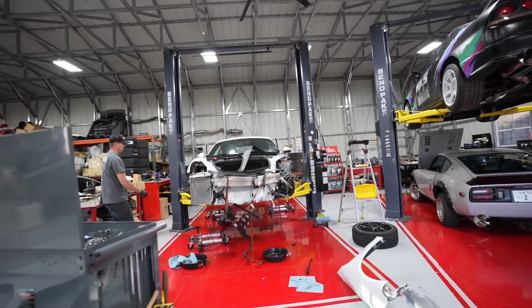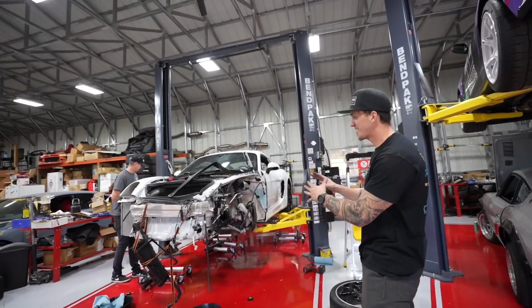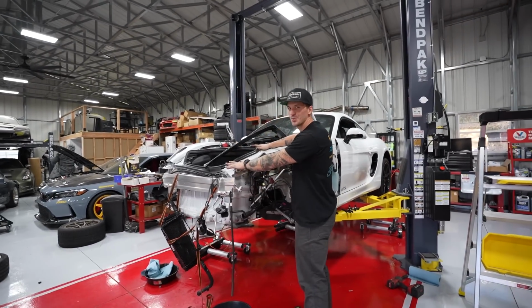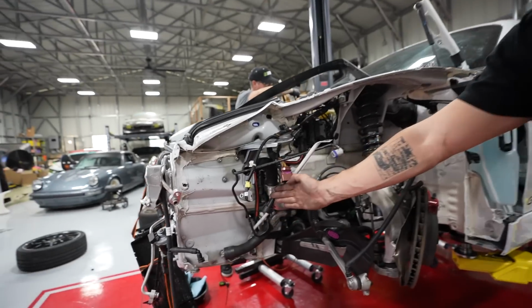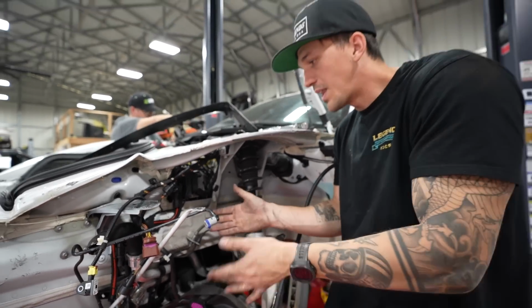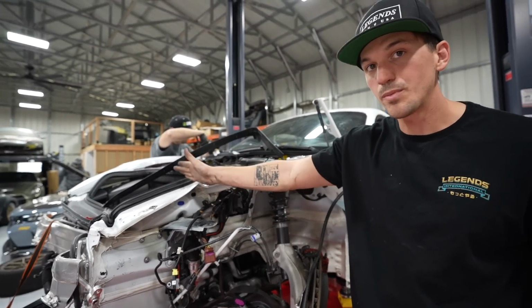It's crazy because with almost all of this stuff ripped off, it's starting to take more of a shape of a car, but we still have all of this absolute wreckage. What taking the fender off and all of the plastic shows us is that all of the structural integrity right here is still good. Nothing is smashed, bent, or out of alignment, I guess you could say. It really does stop at the tub, which is extremely lucky for us.